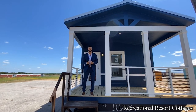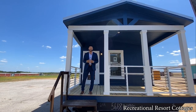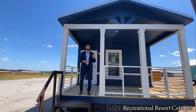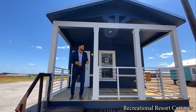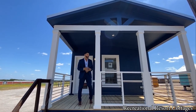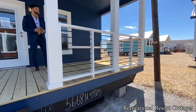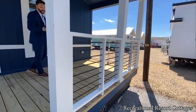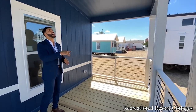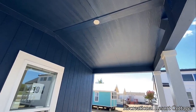So starting here on the exterior, you'll see that we have Admiralty Blue as the base color of this home. We also have the white garlic clove trim around your doors and windows, your porch posts, and the topping of your porch railings, which you'll see the porch rails are rebar in a horizontal pattern. We chose to go with the treated lumber on the front porch to this particular model, and we've also added the wiring and bracing for a ceiling fan should you choose to add one after delivery.